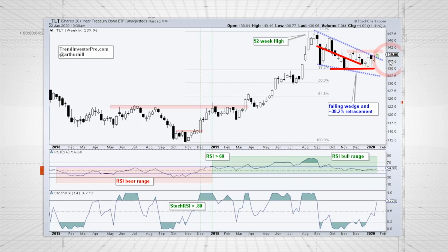Now I've got 2 indicators that I want to spotlight. One is to define the trend, and the other one is to look for some sort of momentum breakout, if you will. And the first is RSI, and I'm just using normal 14-week RSI. This is a weekly chart. And its bear range is typically between 20 and 60. So there is roughly 20 and there is 60 there.